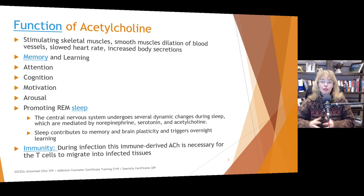Sleep contributes to memory and brain plasticity and triggers overnight learning. So it is essential that we have that acetylcholine in there, so we have that good quality sleep, so we can consolidate what we've learned from the day and form those memories and contribute to brain plasticity.